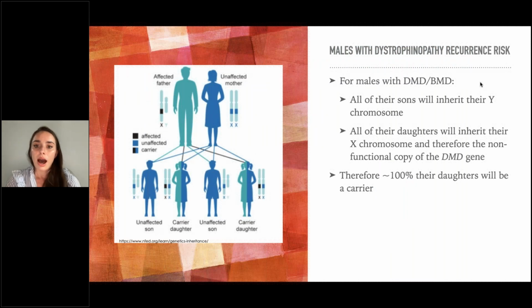Males with dystrophinopathy have a different recurrence risk. So if you are a male who has Duchenne or Becker, all of your sons will inherit your Y chromosome, and all of your daughters will inherit your X chromosome. And therefore, they're inheriting the DMD change and will be a carrier. There are very strange, unique genetic phenomena that can happen. So it's not 100%, but it is quite close to 100% that all daughters would be a carrier in that instance. But there is an almost 0% chance that a son would present with Duchenne or Becker muscular dystrophy because they do not inherit their father's X chromosome. They inherit their X chromosome from their mothers.